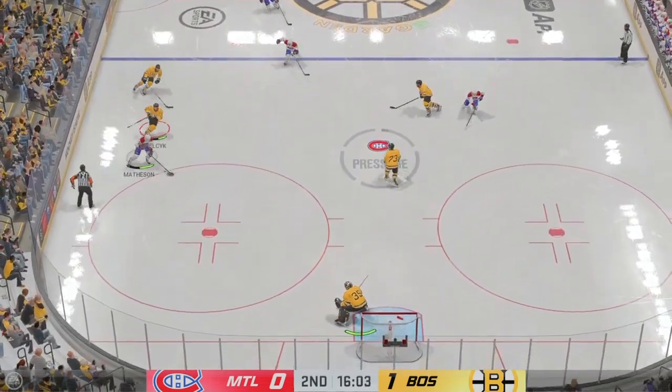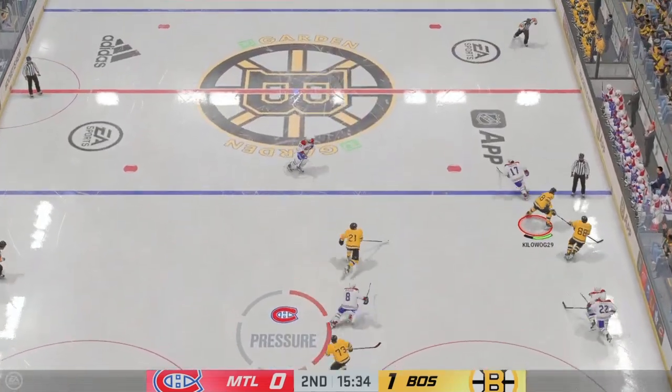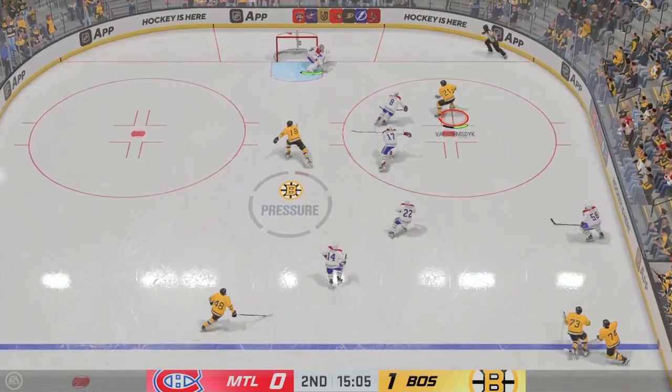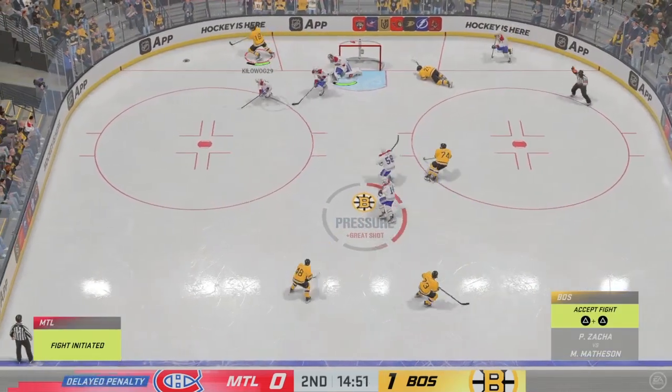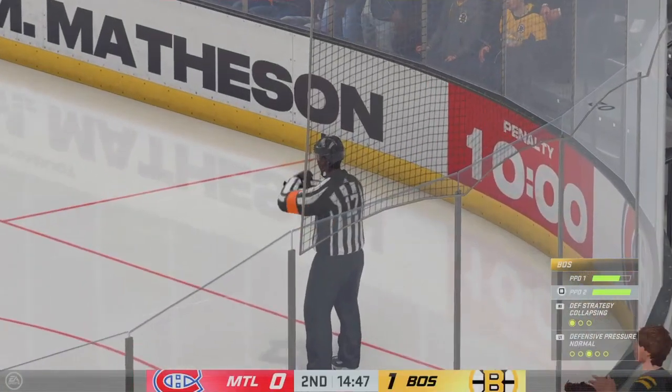Now he takes it over the line. Puts it on net. Swatted away with the blocker by Ullmark. Moves it quickly over to Van Riemsdyk. Swap up. Centering pass. Oh, and he comes up with a stop. Matheson's getting handed a game misconduct here.